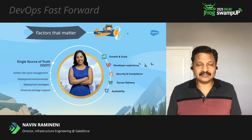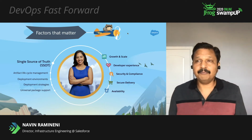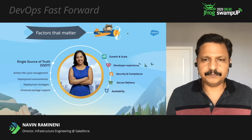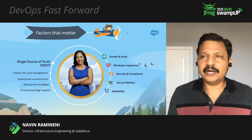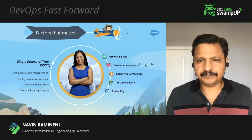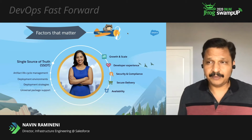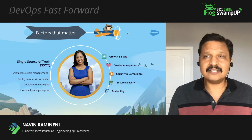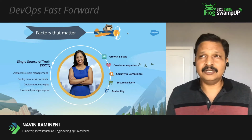But what are the factors that define the tool that we pick? One is the growth and scale at which Salesforce developers are building artifacts and deploying multiple times a day across the globe. Developer experience is of paramount importance for us. Developers should worry about the core functionality and should not worry about the deployment strategy or the substrate. Security, compliance, and secure transmission of artifacts are very important. The availability of artifacts and the consistency across the globe is critical for all of Salesforce to be successful.